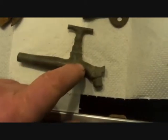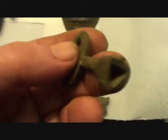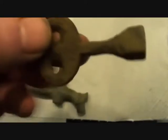Now, some of these didn't have a tap on, they just had the spike bit, and they had the tap there, but the top bit, no, because the boss kept the key. And this is a barrel, a keg tap key, and the boss held on to that so no one could get a drink on the sly. Amazing little keys. Everybody's always pleased when they find one of them.